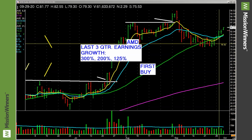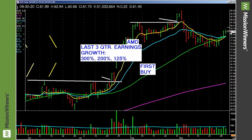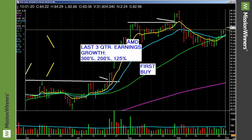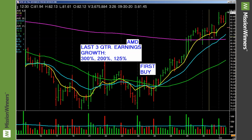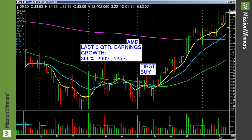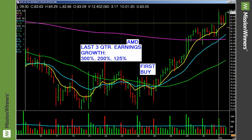Advanced Micro Devices. Oh, okay. Advanced Micro Devices closes here yesterday. What's it do today? Opens right basically where the highs of yesterday and takes off. Take it to hourly. Here's the first bar today. See it gapped up above today's highs? What does that tell you you have to do? If you're going to buy, you have to act right there, which can be difficult, folks.